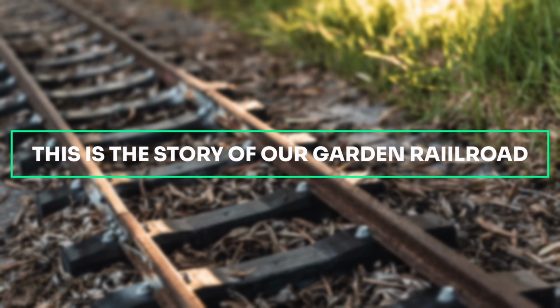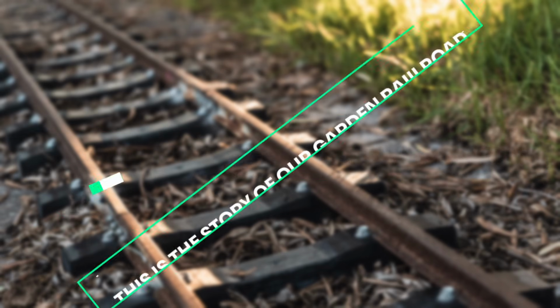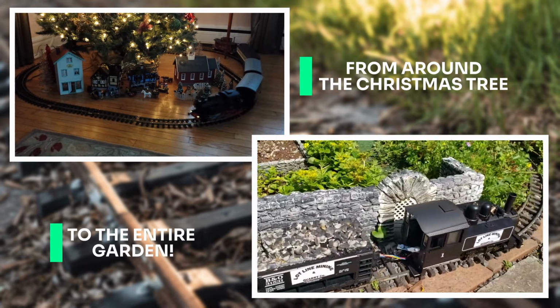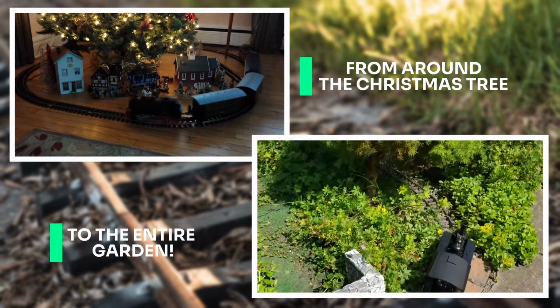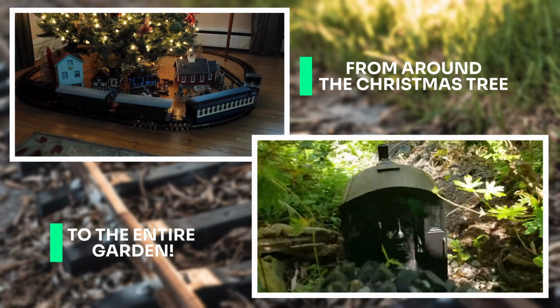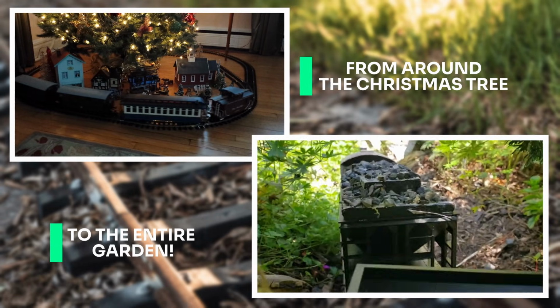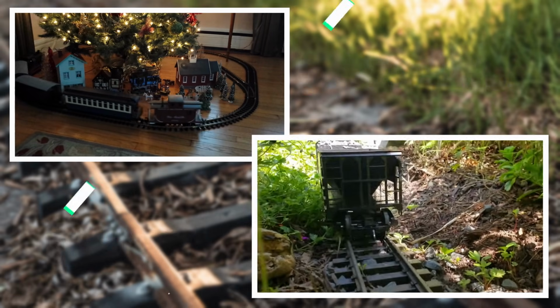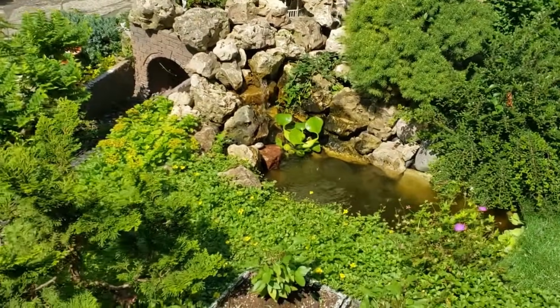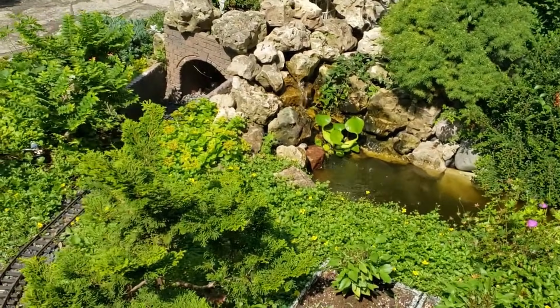This is the story of our garden railroad. Like a lot of people, it all started with a simple indoor Christmas layout, but eventually spread to our entire garden, all 100 by 50 feet of it. Today, the layout goes through a fairy garden with a small pond and a tunnel through a waterfall.